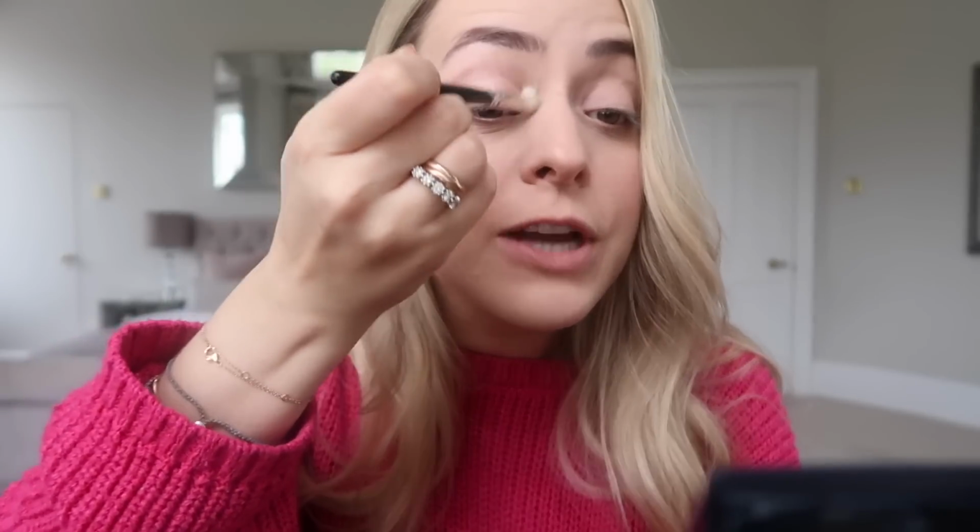I'm going to go in first with Naked Lunch, which I thought was the best of the best eyeshadow. And now looking at it, it's a champagne-y, it's a pale champagne. I mean, it's not awful. It's a little bit pinker than I would go now, but I'm gonna go with it. I'm gonna put Naked Lunch all over the lid. So pale and shimmery right now.